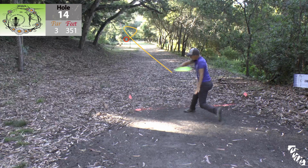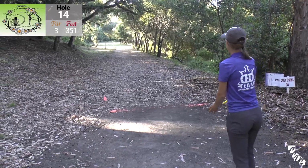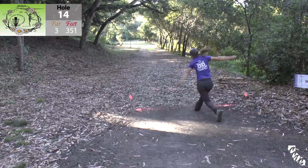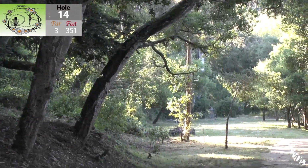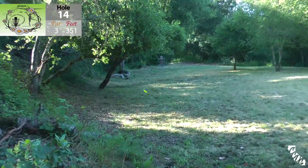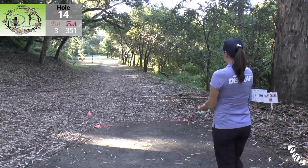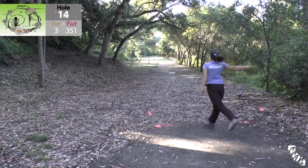On to hole 14, par 3, 351. This is a tight, tough one, Ben. Yeah, it's really cool. Paige takes a route here that I haven't seen many go for, up over the trees. Most people are going to try to just pretty much lay one up, hyzer around that main little skinny tree in the middle, and then play it for 3. If that one skinny tree wasn't there, you could easily just try to pipe one right up the middle, but it is right in the heart of the desired line.